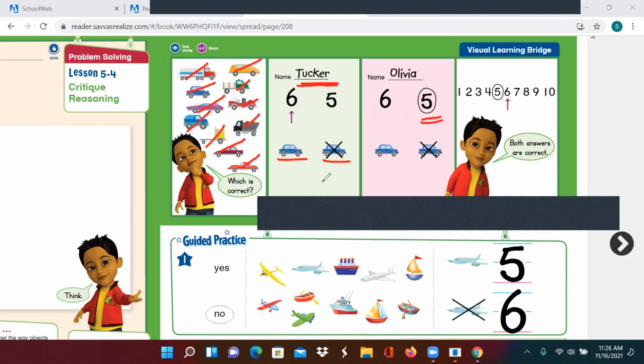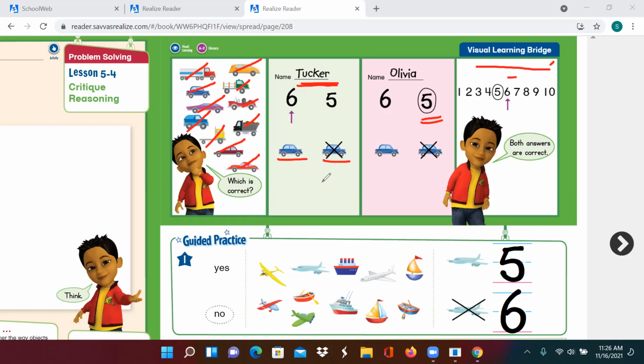Let's look at our last box right here. Who is correct? Is Olivia correct by saying that 5 is less than 6, that there are less vehicles that are not cars? Or is Tucker correct? He said that 6 is greater than 5 and there are more cars than vehicles that are not cars. So let's look over here. It looks like both of them are correct.